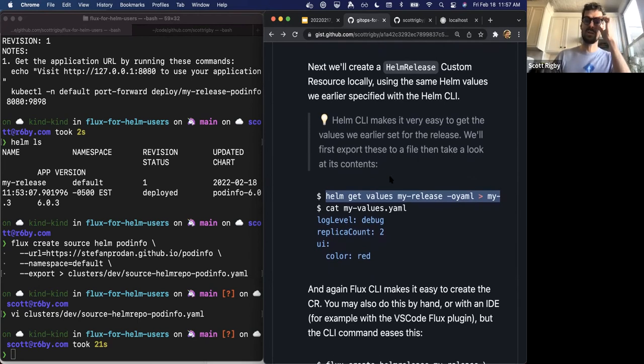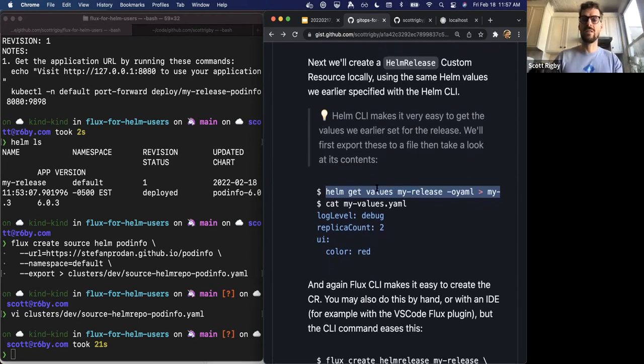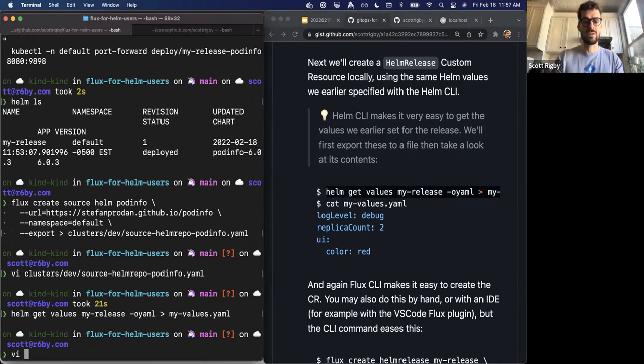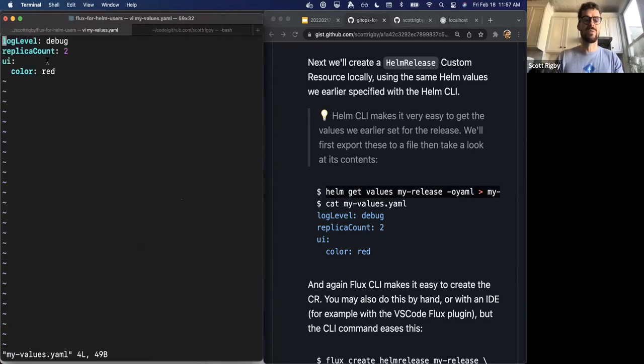So just to show you the example with values, I'm going to go ahead and use the Helm CLI as you normally would to get those values into a file and show you how easy it is to migrate those into your Helm release when you create your custom resource. So I'm going to do helm get values, and I'll show you what that looks like in the my values file I just downloaded. That's what I just said we had created when we deployed the chart.